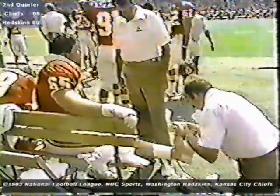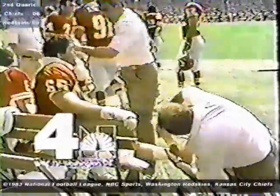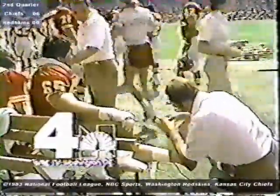Station identification. This is the NBC television network. WRC-TV, Channel 4, Washington, D.C.